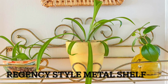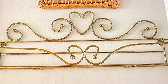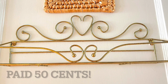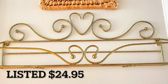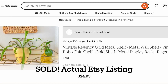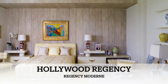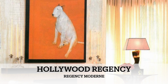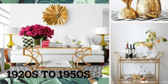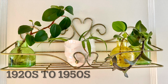Next up is a real cutie, this small Regency gold metal shelf. Now, I purchased this, I think, for 50 or 75 cents at a thrift store, and I listed it for $24.95. This got a ton of attention on Etsy, and it finally sold this week. Now, Hollywood Regency, also known as Regency Modern, is a California-born style that emerged in the 1920s to the 1950s. Gold metal shelves fit into this mold.